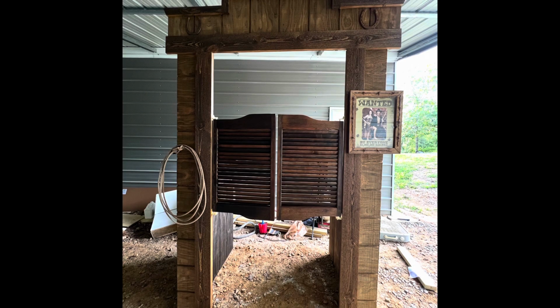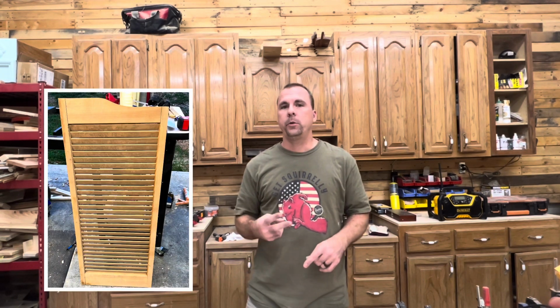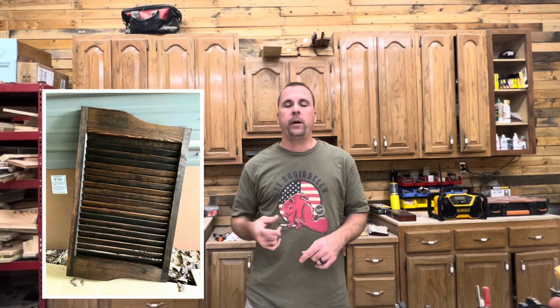I designed this from a picture that I saw on Amazon, I think, or on the internet somewhere. And if you're interested in making saloon doors and not having to buy them, because they're about $170 to $200 a piece for a saloon door, I bought shutters on Facebook Marketplace for $30 for 2 shutters and cut the bottoms off and turned them into saloon doors. If you're interested in knowing how to do that, I do have a build video on that too.